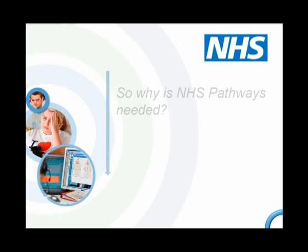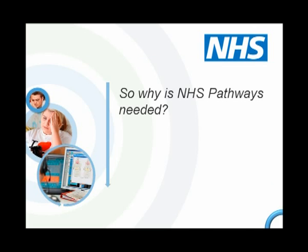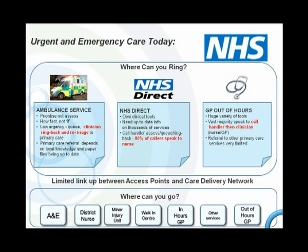So, why is NHS Pathways needed? To understand why NHS Pathways is needed, we need first to look at access to urgent and emergency care today. When someone perceives that they have a need for urgent care, they have a choice of places they can call. They could ring 999 if they perceive it as an emergency. They may know of NHS Direct and may have the number to hand. They may be aware that there is a GP out of hours service and may have that number available.